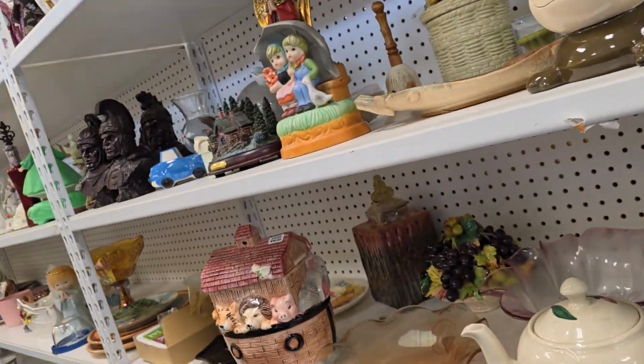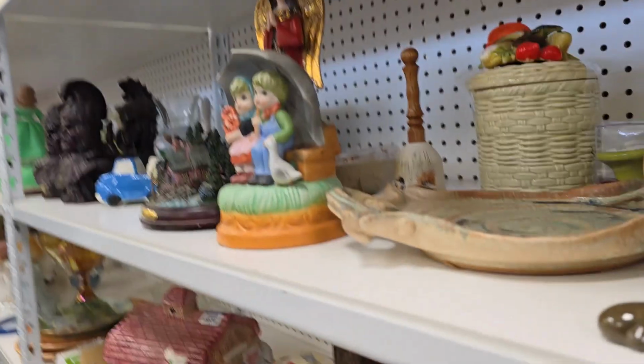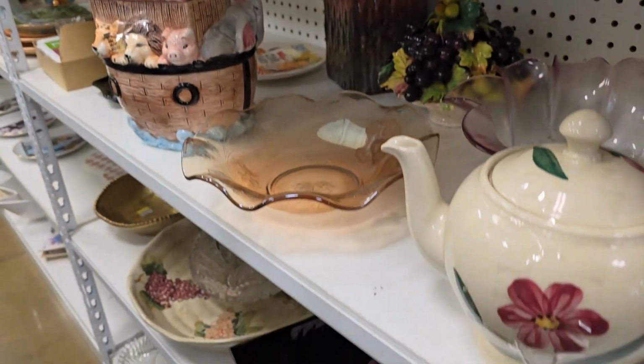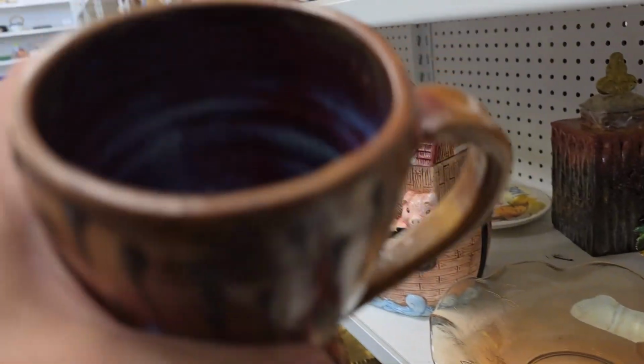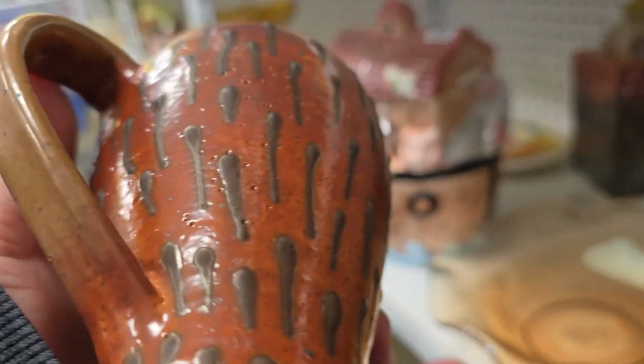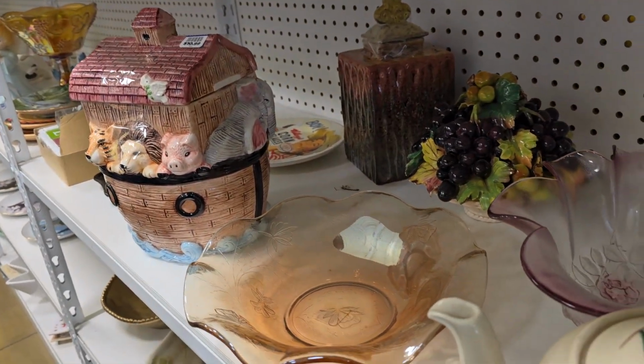Some vintage glass back there, some figurines. Looks like a Noah's Ark canister there. I'm grabbing up on a top shelf an art pottery mug, a stoneware mug. If it hadn't been chipped, I would have grabbed that. Even at $3.99, I can still make a decent profit on items like that if they're in good condition.